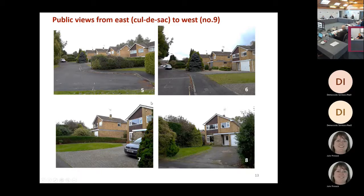Photo seven is a view taken from number 11's drive, looking back toward the proposal site and its side elevation. And photo eight was taken from the proposal site itself, demonstrating how the hedges and planting are shown along both sides of the boundary.